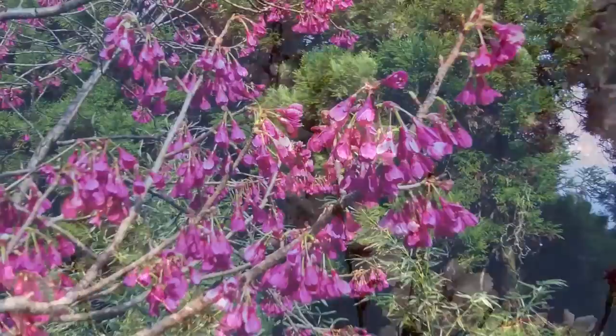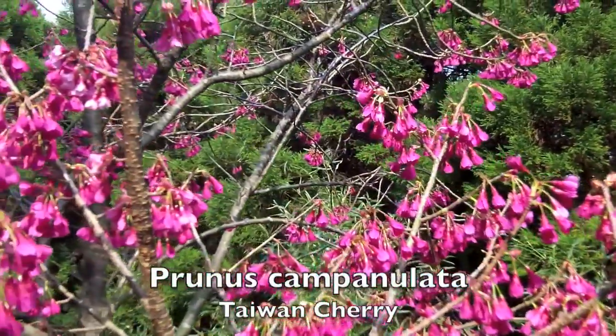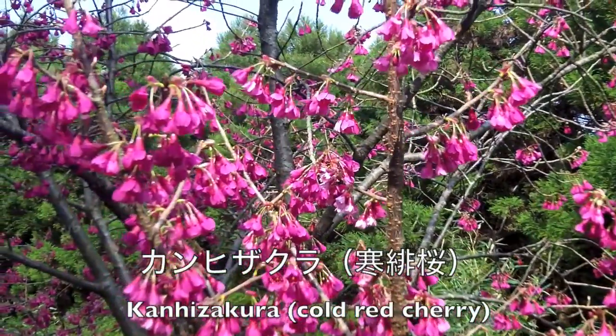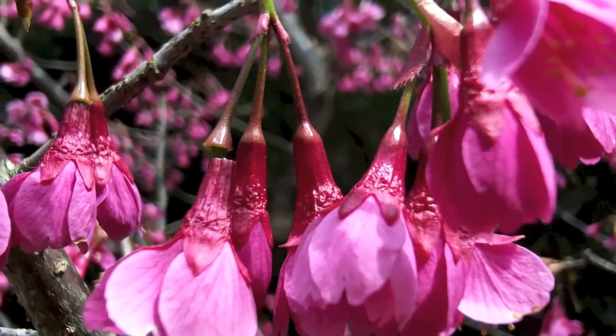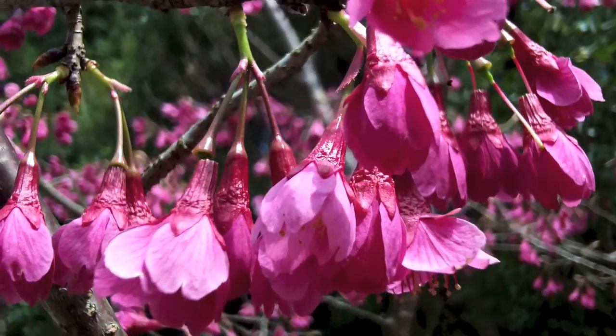Flowering right on its heels is Prunus campanulata, the Taiwan Cherry, a native of Ishigaki Island of Okinawa Prefecture, Taiwan, and southern China. Its fuchsia-colored, dangling, bell-like flowers are unique for cherries, as is its resistance to truly hot subtropical climates.